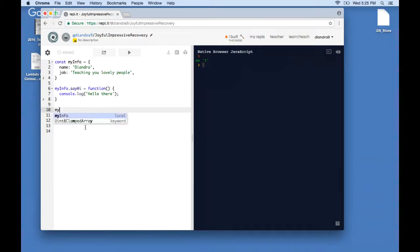So now my info has say hi on it, and we can call it. Up here, this is an important distinction and one that's easy to confuse at the start, which is over here we actually declared the function. We can tell because we use the function keyword. And so this was all about writing the logic behind what the function does, what the method actually does when we call it. Over here, we're just utilizing it. So awesome, we were able to use this customized method called say hi.